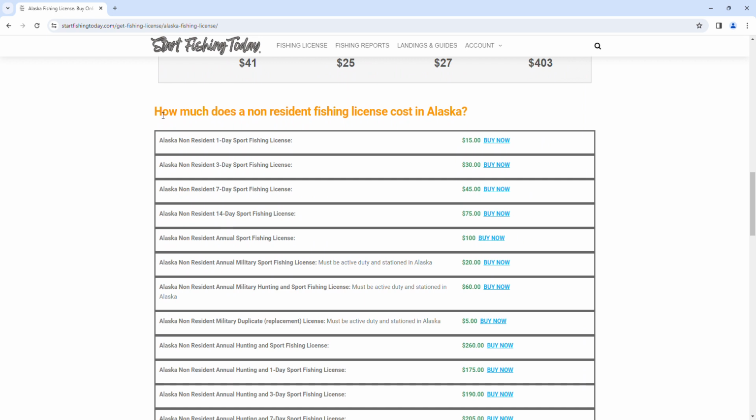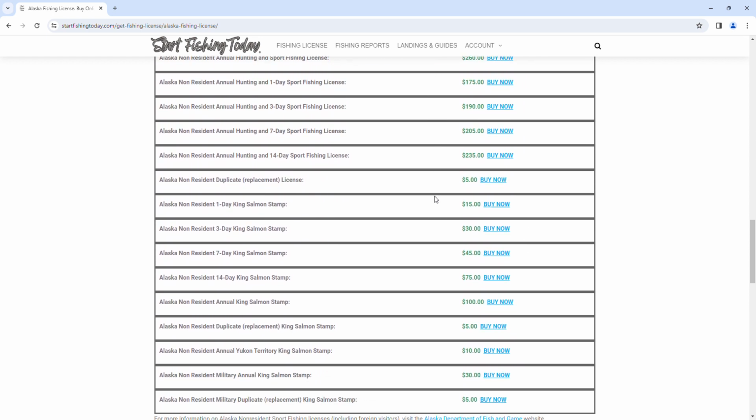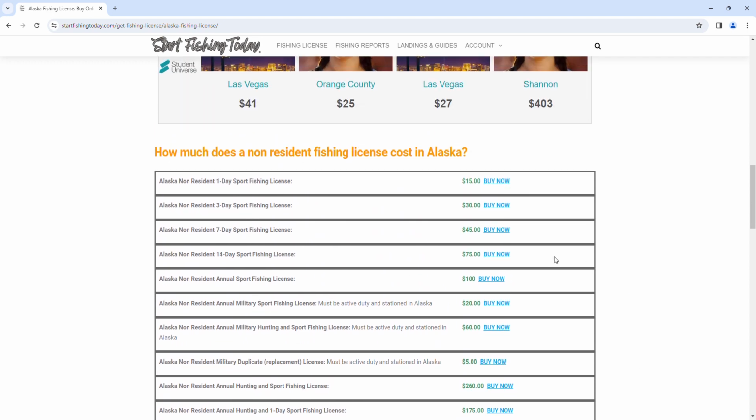Next section, how much does a non-resident fishing license cost in Alaska? As you can see here, there are a lot of different fishing licenses, and included in this section are stamps as well. So for example, an Alaska non-resident 7-day sport fishing license is going to run you about $45.